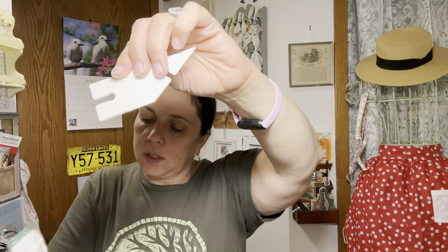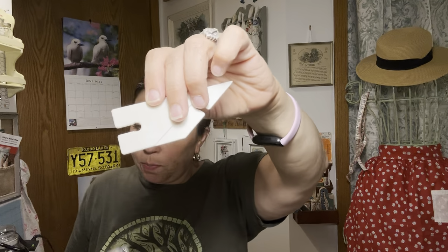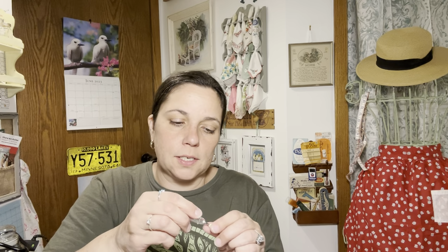Oh, what's this? Oxmoor House point turner. Is that for quilting? Ooh, these are cute. Corsage pins. Those are pretty. That'll be good for crafting. Ooh, a seam ripper. I've needed one of these. That's great. I don't have one. Terrific. Now I do for my cross stitching. Needed a seam ripper, so that was useful.